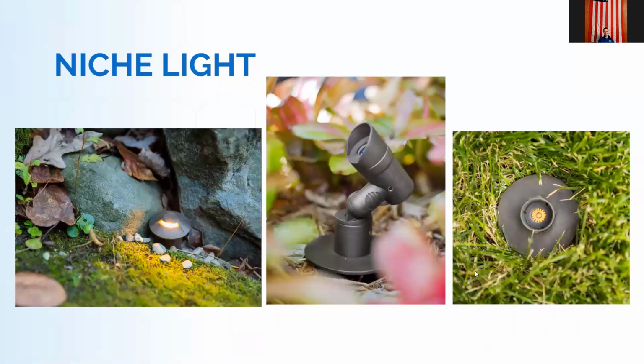Sometimes the client doesn't want a path light. They would rather not see a fixture. So that's where this niche 90 degree comes in handy, throwing light across the step. And we can stagger them on the steps and get really kind of clever with the design.